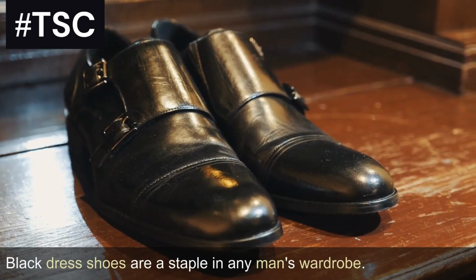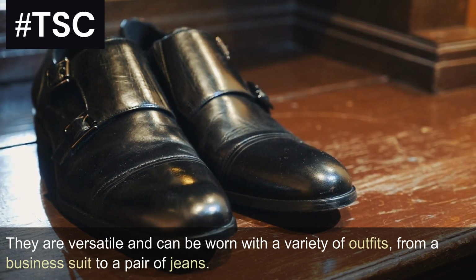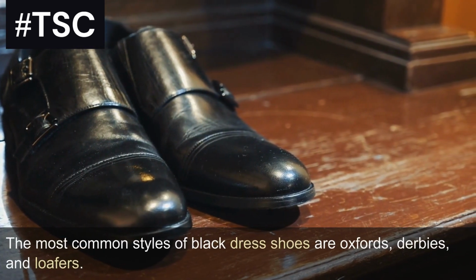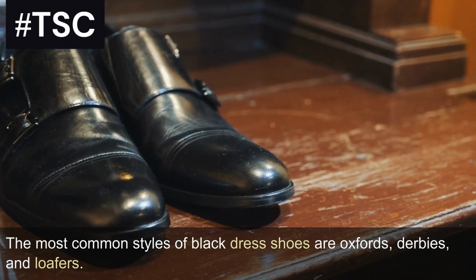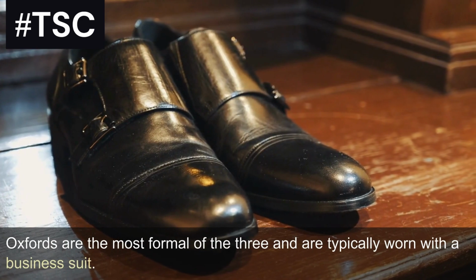Black dress shoes are a staple in any man's wardrobe. They are versatile and can be worn with a variety of outfits, from a business suit to a pair of jeans. The most common styles of black dress shoes are Oxfords, derbies, and loafers. Oxfords are the most formal of the three and are typically worn with a business suit.